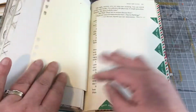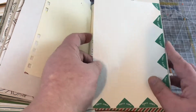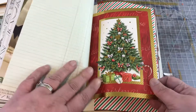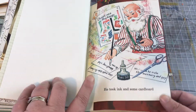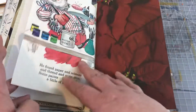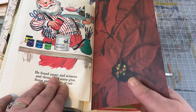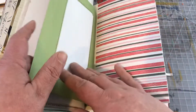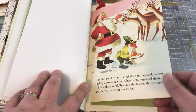Some jelly printing. This is a tuck spot, and technically it's a double tuck spot if you wanted to put things in here. Greeting card. Children's book. These are the little golden books. I have many of them and want to start making more use of them, but they have some really beautiful images. Another envelope. This came from Rudolph, of course.